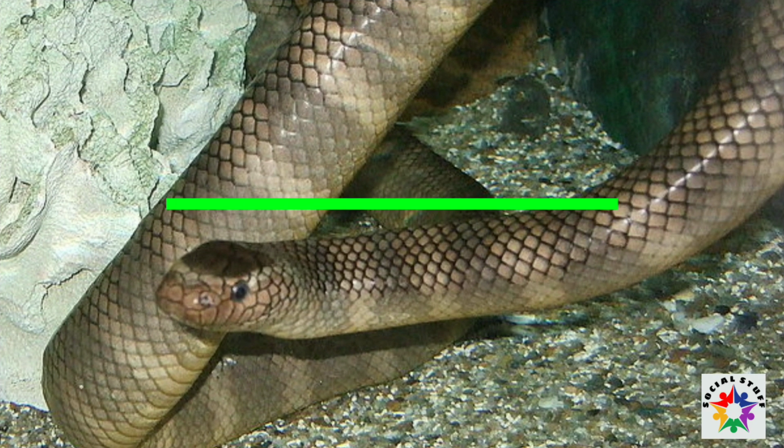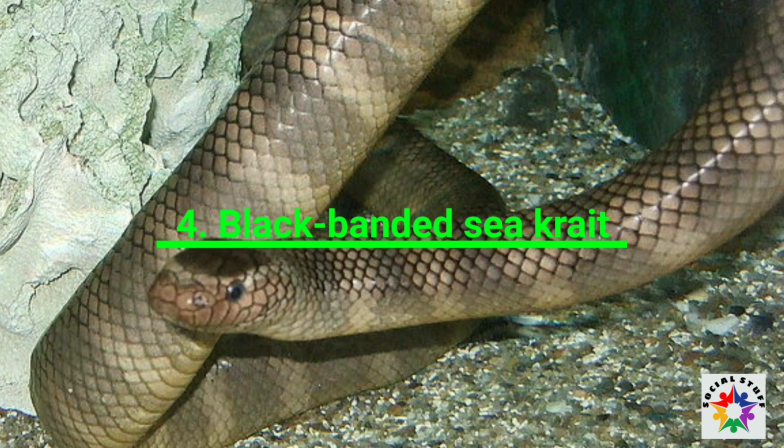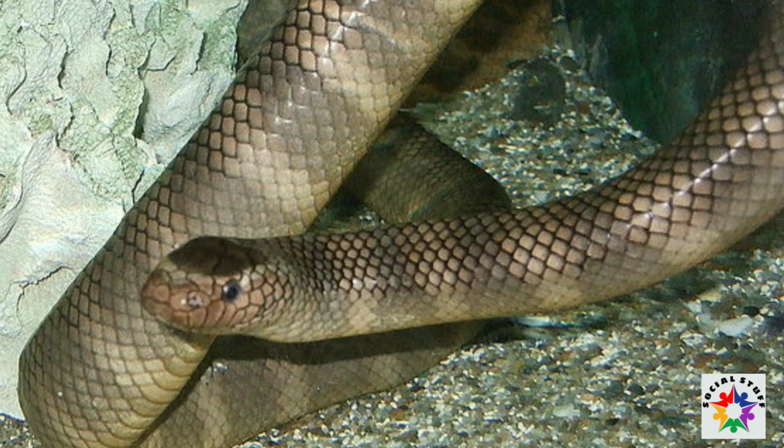Number 4. Black-banded sea krait. The black-banded sea krait, also known commonly as the Chinese sea snake, is a species of venomous snake. Banded sea krait has bluish-gray body covered with black bands that stretch from the neck to the tip of the tail. Belly is yellow or creamy colored. Entire body is covered with smooth scales.